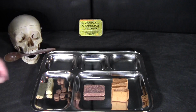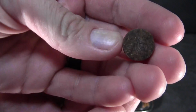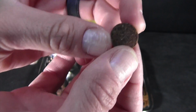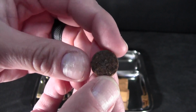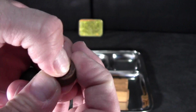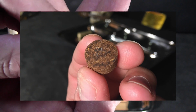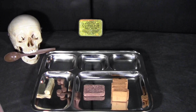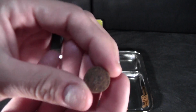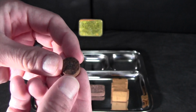So let's start off with the Tablett Ration. Again, if we take a look at these up close, you can see that there's some kind of grain to them. These were most likely in powder form before being pressed into these little pucks. They're very hard. These are listed as milk chocolate tablets. They don't have a very strong scent to them at all. Maybe just a little bit of a sour chocolate scent. Let's take a bite and see.